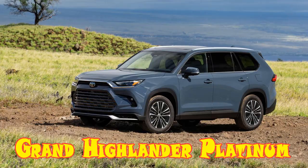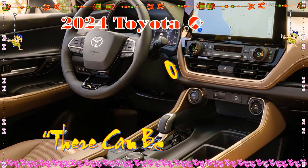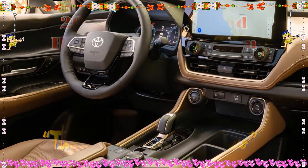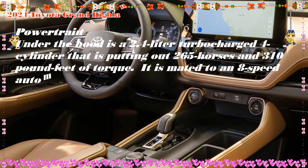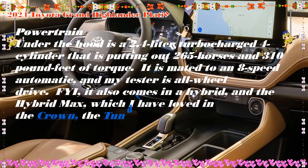2024 Toyota Grand Highlander Platinum. This week we are taking a look at an all-new SUV from Toyota, the 2024 Grand Highlander. The regular Highlander is one of the best-selling SUVs in America, but Toyota needed something bigger, but not as big as the Sequoia, so the Grand Highlander was born.